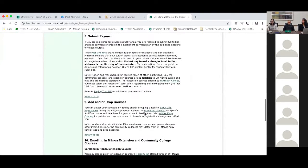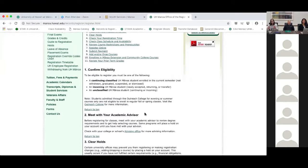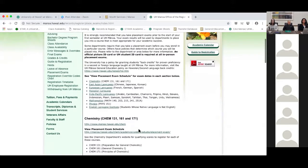So for information about placement exams, if we scroll back up to the top, sorry, I know information is all over the place, but it's all on the website, you just have to click around. If we scroll back up to the top, in this far left-hand column, we have some information related to registering. There's that guide to registration. Toward the bottom, we have information about placement exams. I want to jump into that, since we talked about course restrictions and prerequisites to be aware of.